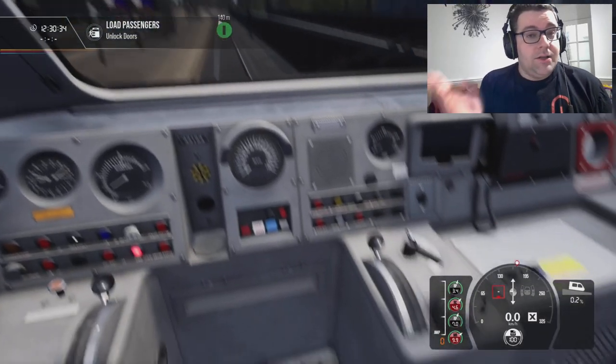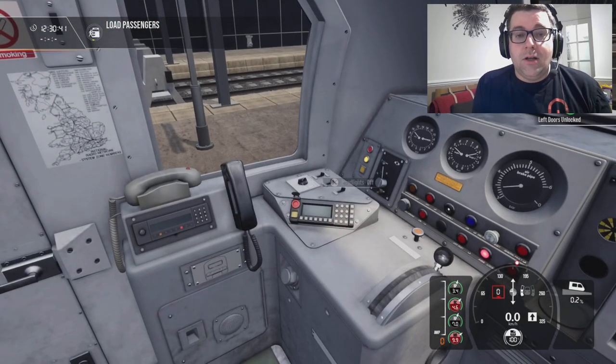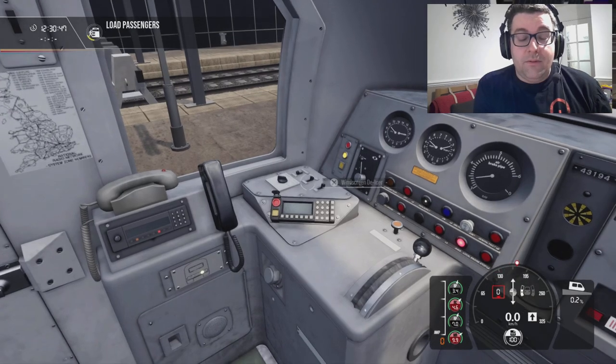So, let's set this train up. Very simple to set up. Master key is unlocked. Reverser into forward. Let's open those doors. Change the lights. Make sure we're on day. Headlamp and markers.